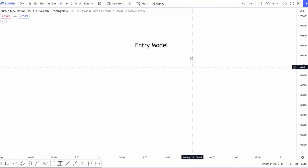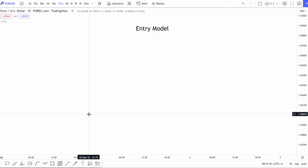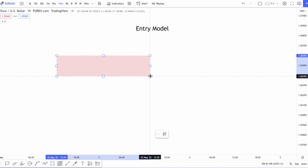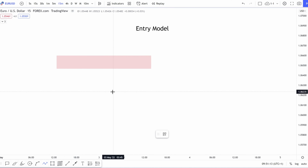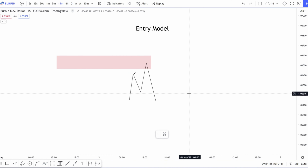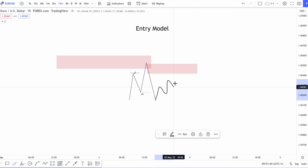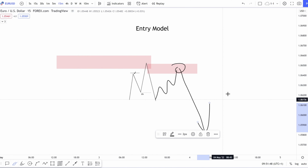So entry model. This is a straight CHoCH entry model. If you don't know what CHoCH is, I'll put a little link to the CHoCH video that I did. Essentially, let's say we have a high time frame POI, and price comes into it. What we're looking for is a liquidation, and a pretty aggressive reaction from that POI. We want to see that aggressive reaction followed by a change of character. When you see this change of character, here's your entry right here. What we're expecting at that point is price to come in, tap into it, gather any remaining orders, and be on its way.